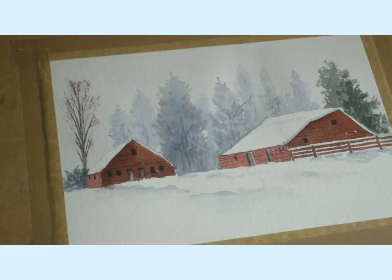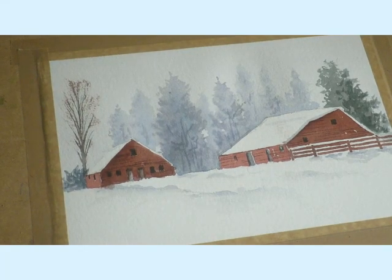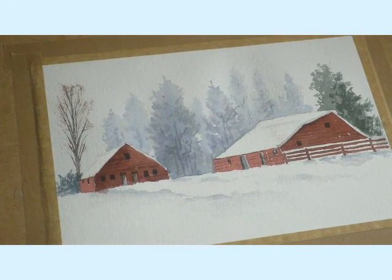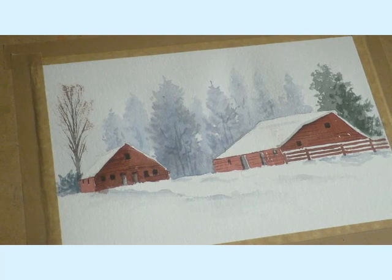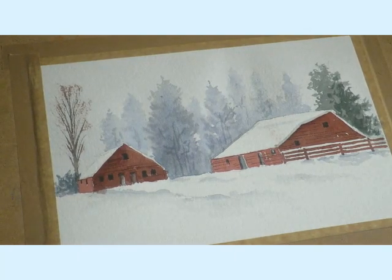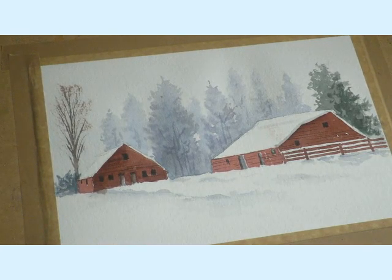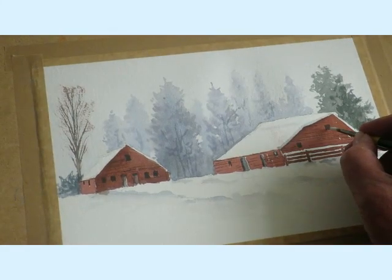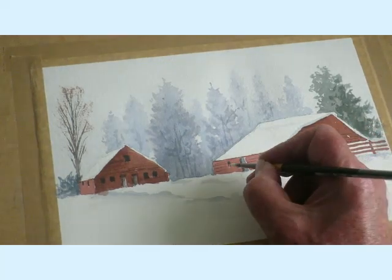Right, I've got some white gouache. There's the language barrier, Scottish or whatever. I call it gouache. A lot of people call it gouache, but it's thick white paint, and the tendency is in snow scenes you never stop. You want to just keep adding some little bits. So I'm going to put some little bits of white just on the ledge, the windows.